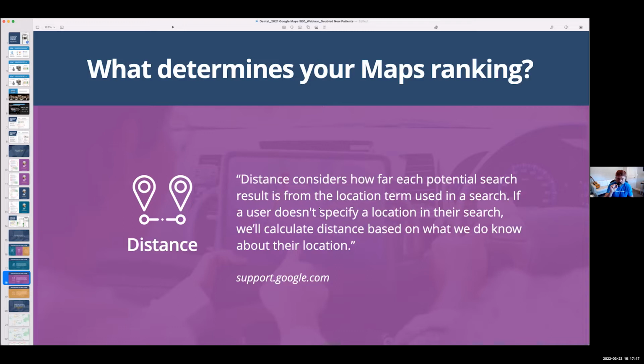So if somebody's searching dentist near me, Google's looking at where that individual is standing and searching from, and the physical location of your practice. And the further you are away, the more difficult it is to rank for somebody who's searching from that particular place. And I'm going to show you a lot more about how that works in just a second. So that's distance. We're talking about GPS connections and internet connections. That's what Google's looking at to identify where people are searching from and what they're searching for, okay?